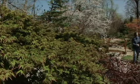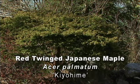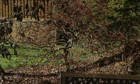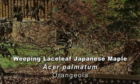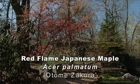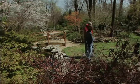We have a number of different styles of Japanese maples. This one, Murasaki Kiyohime, is more of a mushroom style. It sort of spreads out flat. Then we have the cascading style, and this is Orangeola. It's a very heat tolerant Japanese maple in the cascading style. And then over here is the more upright style. So you can find just about any type and shape of Japanese maple you want. Let's take a look at another collection of plants. Okay.